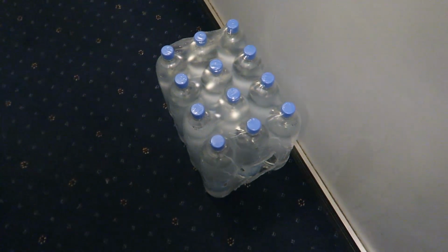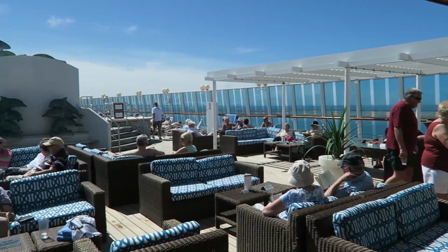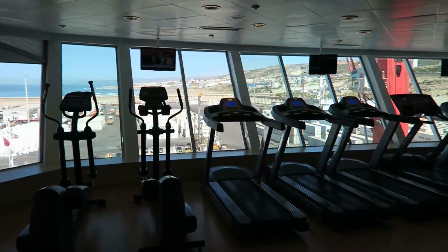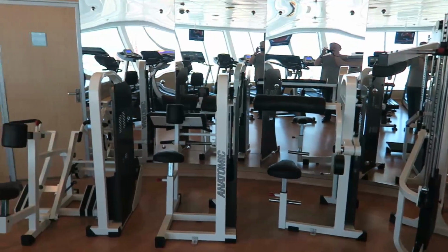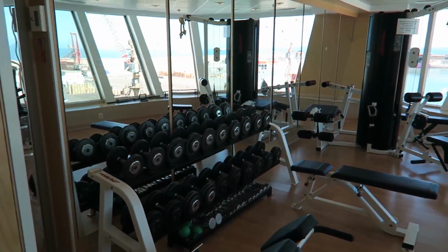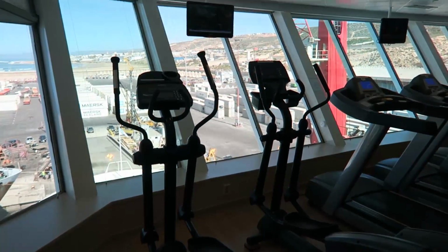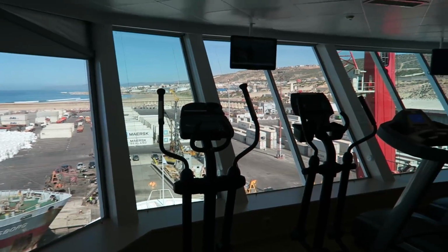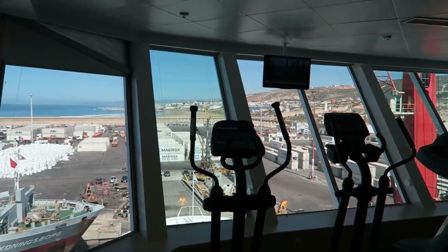And the best thing about today is the slop chest arrived, so I finally got some water. So the cool thing is that when you're on one of the treadmills, you get a nice view. Depending on what port you're in, obviously, I mean, that's not the most enthralling view, is it?